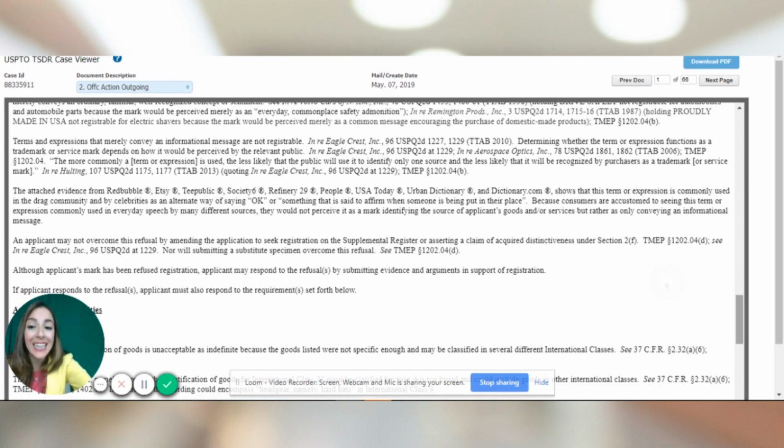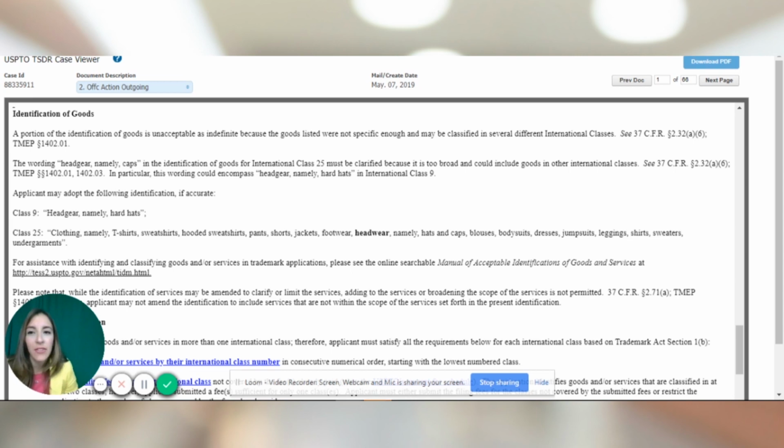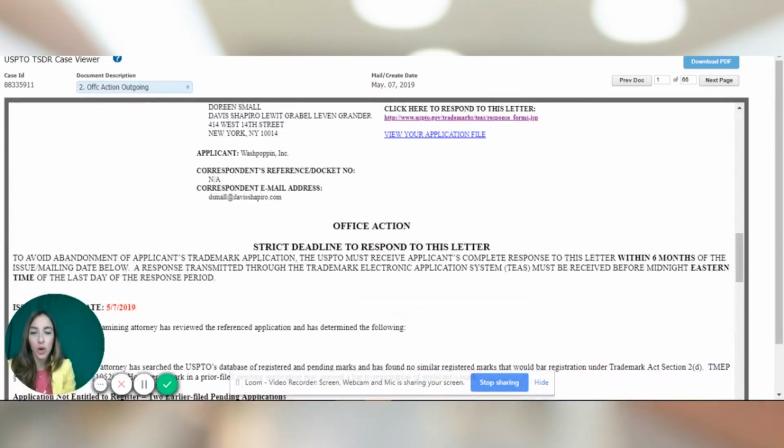Now, I hope that analyzing this application was helpful for you. And I also just want to lightly touch on what other issues were in the application, such as application informalities. A portion of the identification of goods is unacceptable as indefinite because the goods listed were not specific enough and may be classified in several different international classes. So class 9 headgear should be in class 9, clothing class 25. So that is something that her trademark attorney is going to have to fix or respond to, not just one of these issues, but in order to overcome this entire office action, all of the issues, the 3 issues that I just talked about, are going to have to be overcome.